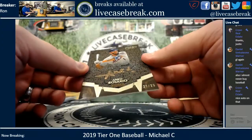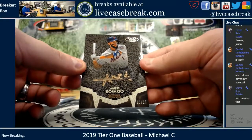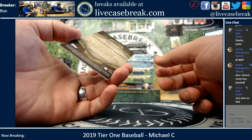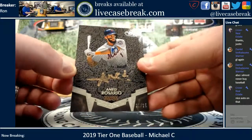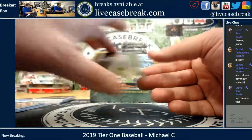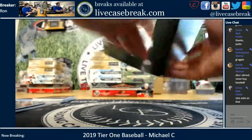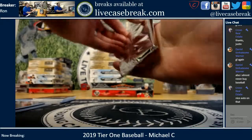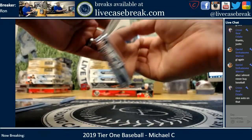And you've got Ahmed Rosario, 20 out of 25. So this is the Prime Performers? No, Breakout Autograph. All right, last box. Nice low numbered hits for you, too.